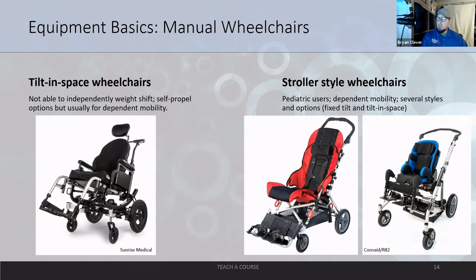And the one on the right, they do have, that's a Convade. Sunrise Medical has a Zippy Voyage that's made for basically birth to about, you might be pushing it at 3 years old. Total support system. The whole seating system comes off of the base, and the base folds up. So that's going to be your early intervention strollers. You can on those put oxygen tanks, vents, suction trays, all that stuff. You can attach all that equipment to those strollers.